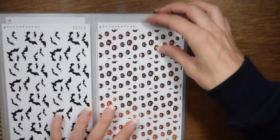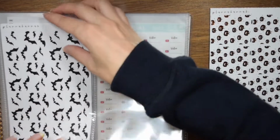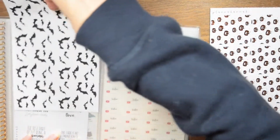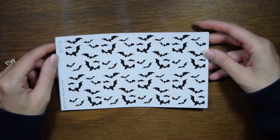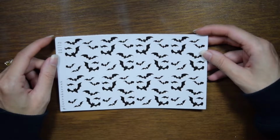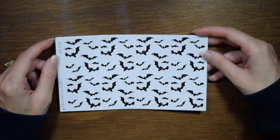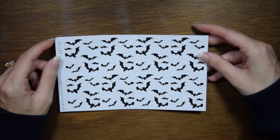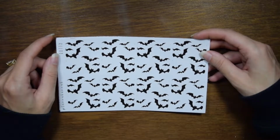But let's go ahead and pull these out, and I'll talk a little bit more about the kits that I'm using for basically the weeks of Halloween, because Halloween's kind of in a weird place this month with it being on a Monday. So yeah, these are the baddie underlays, just unfoiled from Planet Hannah, and I'm going to use these with that Hellfire kit. We are hoping to have a small Halloween party the weekend before Halloween, and our costumes are Stranger Things themed this year. So the Hellfire kit really made sense.